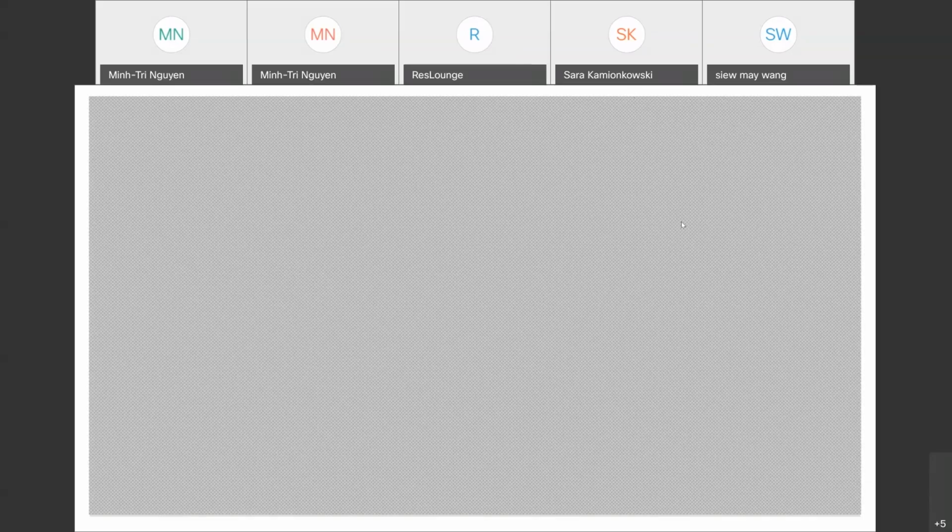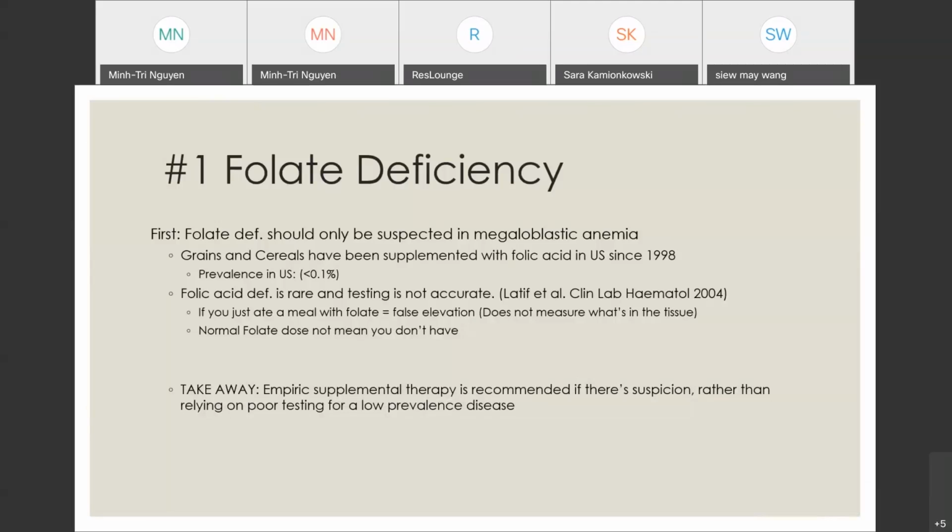I have folate, someone said. Folate, B12. B12, MMA, creatinine, LFT, B12. Folate, B12. Okay. I'm getting a lot of B12s, a lot of folates. Okay. So let's talk about this.